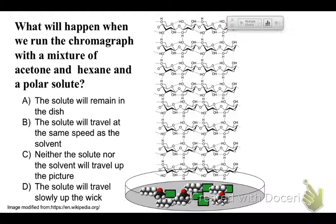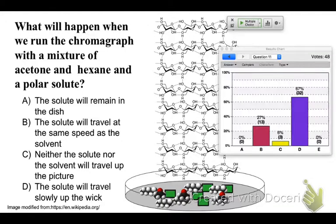Okay, let's stop this one here. We do have a little bit of a split. Does anyone with either D or B who answered one of these two want to defend your answer? Why do you think your outcome will be the one that happens?